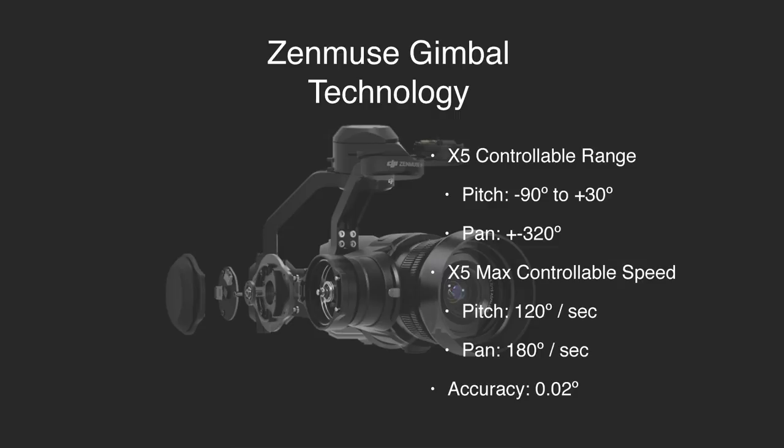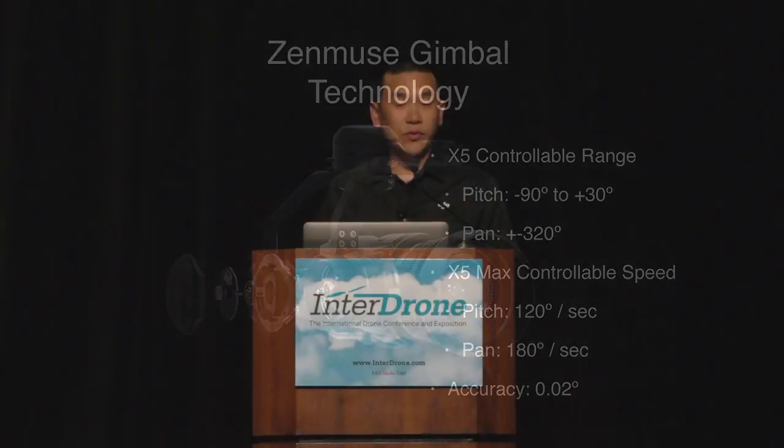let's talk about Zenmuse gimbal technology very briefly. Now, of course, it's a Zenmuse gimbal, so it incorporates DJI's class-leading camera stabilization technology. So here are the specs. The controllable range is negative 90 degrees in pitch, which is straight down, to plus 30 degrees, which is a little bit up.